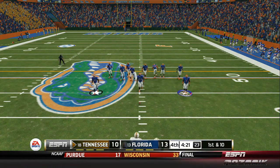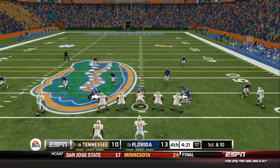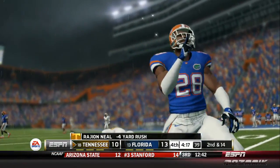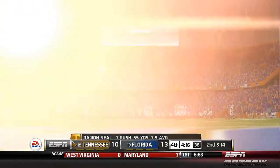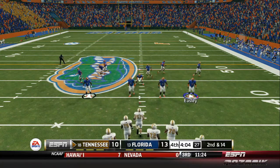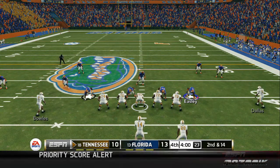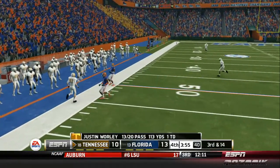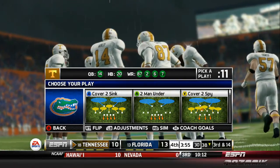You know this is a real crucial time in the game. It could still go either way. They go to the back, and he's hit immediately in the backfield. That makes it 7-14. From their own 38-yard line, it's second down. Third and 14.